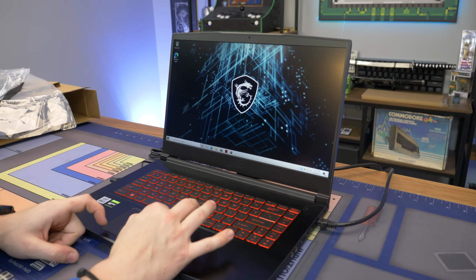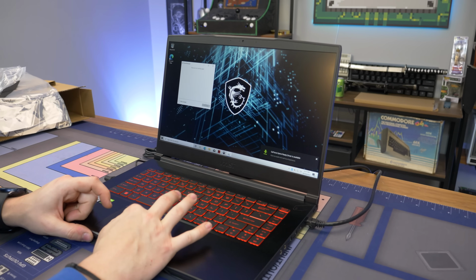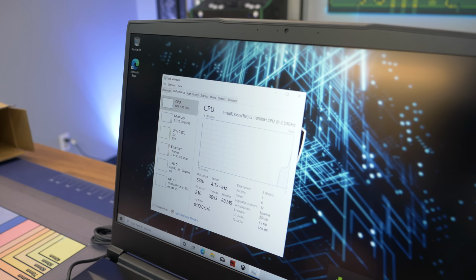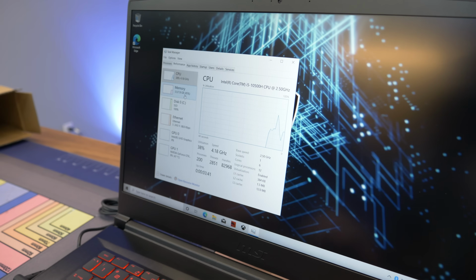All right, we're gonna confirm the specs for you guys. I like this background too. It's definitely different than what I'm used to seeing. So we'll go to Task Manager, and we have a 10500H. That's not what I'm used to seeing, and it's actually a 6-core 12-thread. Wow, it's running at a really good clock speed right now too, so I'm impressed with that.